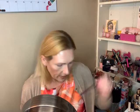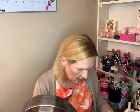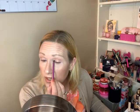Alright, so the next color I'm going to go in with is Tan Lines, and I'm going to put that right in the crease, and I'm going to use the Essential Crease Brush by Real Techniques. Again, all these brushes will be by Real Techniques, just in case I forget to say it. And I absolutely love this brush. It's one of my favorite brushes right here.